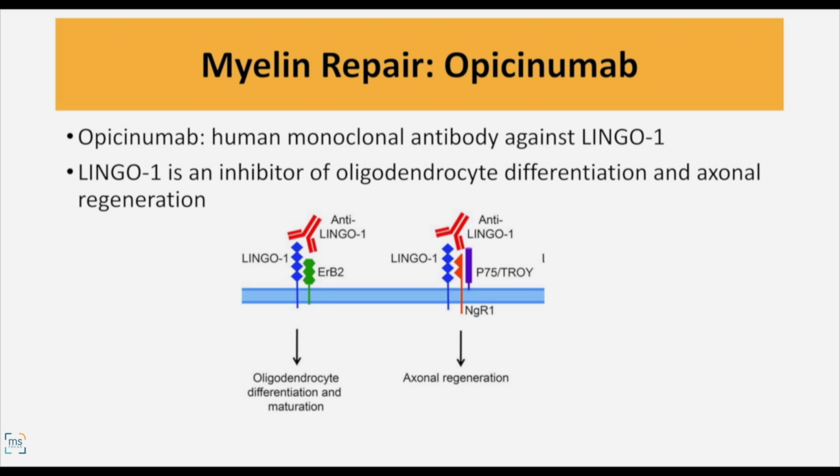Tysabri locks on to a protein on the outside of T cells, white cells, and prevents that protein from adhering to the inner lining of blood vessels of our brain, opening up a passageway to get in the brain. So it kind of like puts a glove over a key on the T lymphocytes. All right. So monoclonal antibodies are one of the incredible discoveries in medicine that really has come into use in the last decade or so.